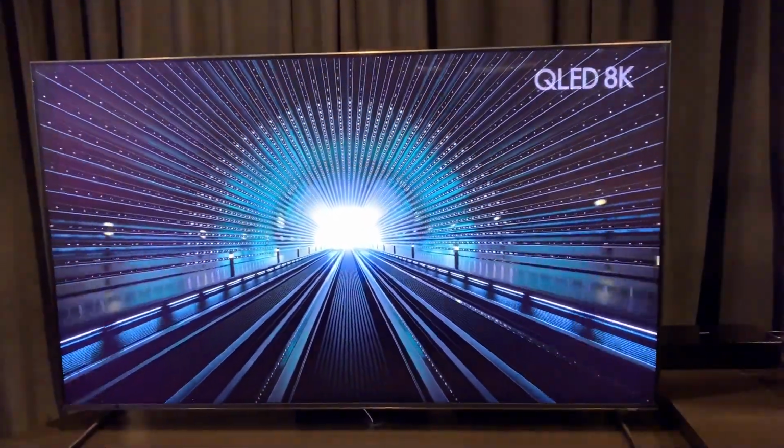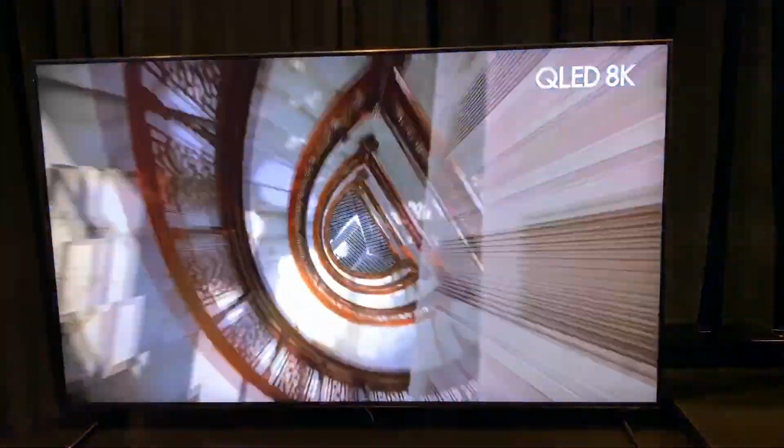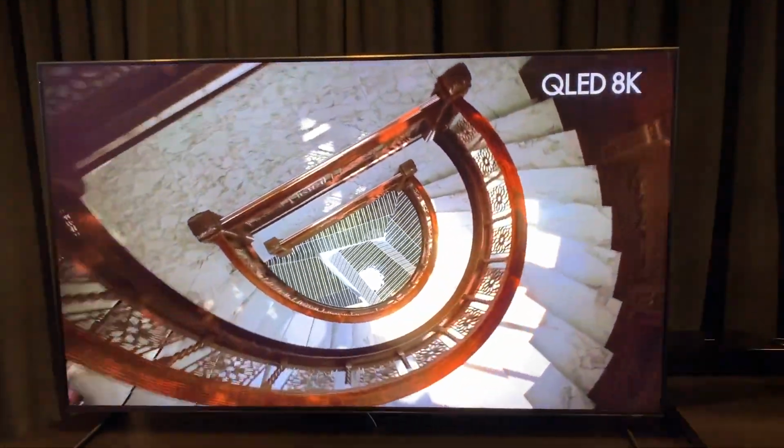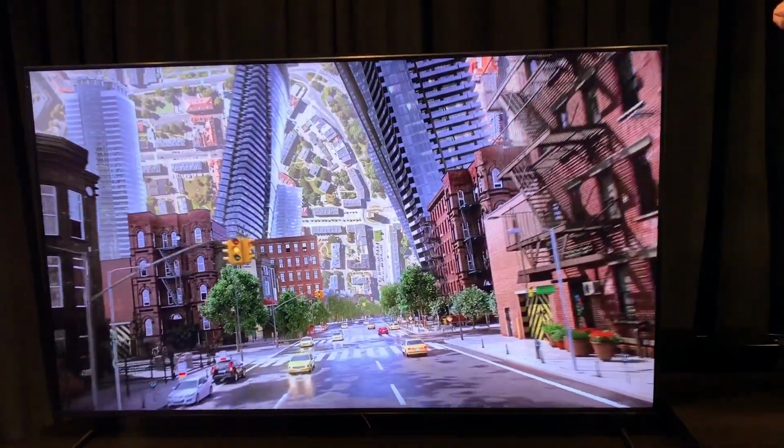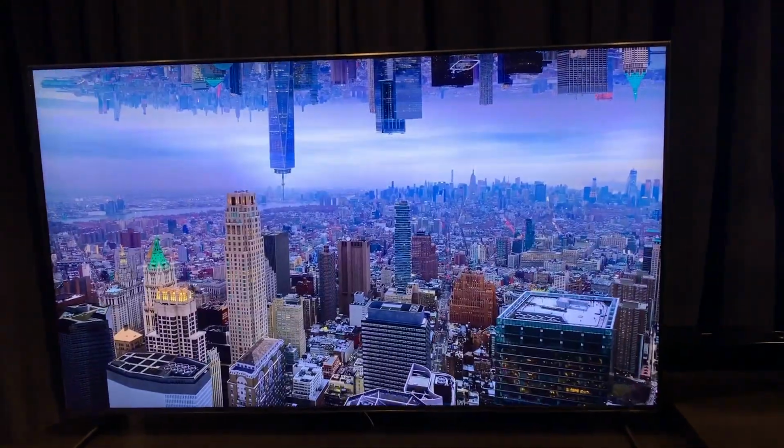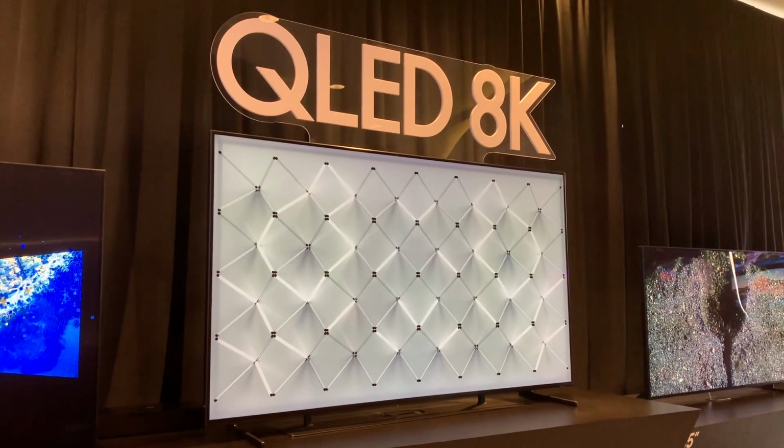This panel is a true or native 8K TV. It's quite thin and it's big. The largest demo unit we saw is 82 inches. You might be wondering what there is to watch in 8K. After all, many producers are barely making 4K TV, and this leapfrogs ahead of them.